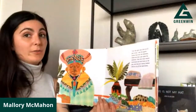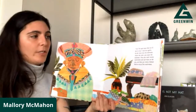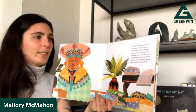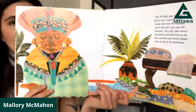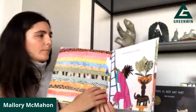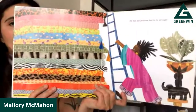Ah, we shall soon find out if she is real, said the queen. So she went into the bedroom, where she had laid a pea upon the bedstead. Then she took 20 mattresses and laid them on the pea, and put 20 feather beds on top of the mattresses. On this, the princess had to lie all night.